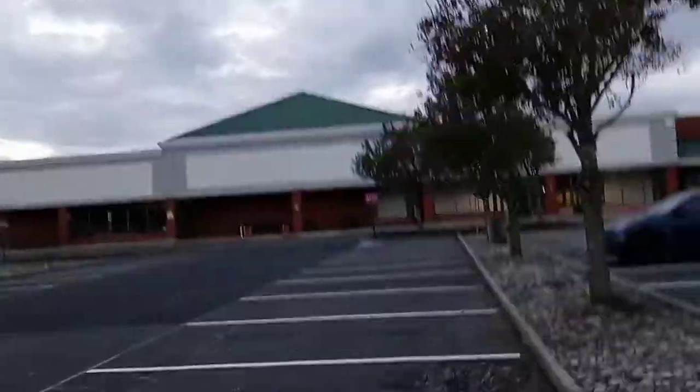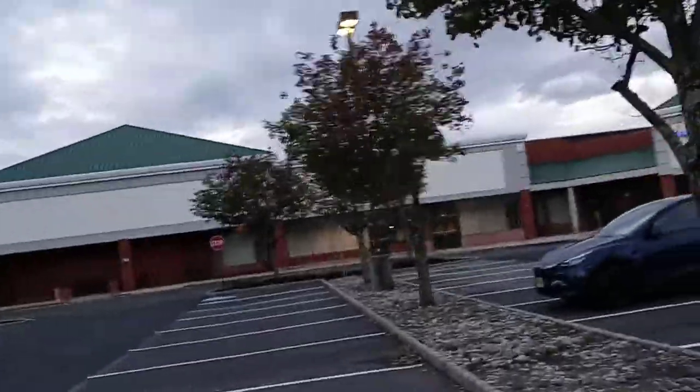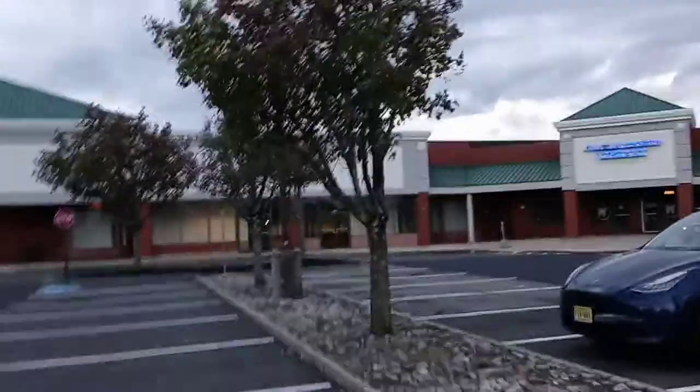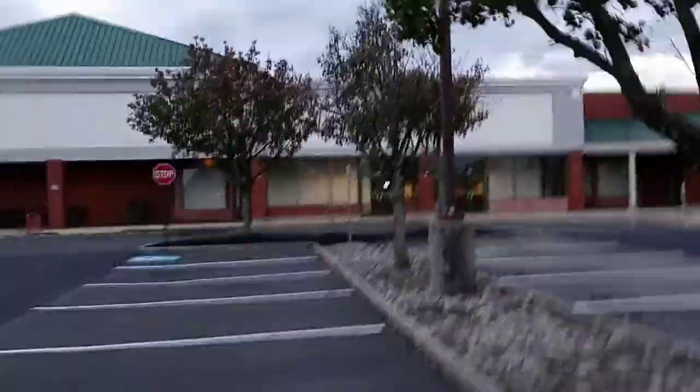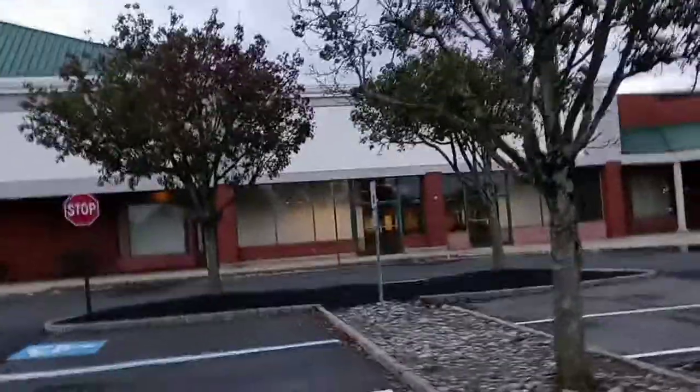Now, I don't know how long this has been closed. It's been probably quite some time. And I don't know if it's been subdivided since, so I don't know what we're gonna see. But I thought we'd take a look anyway. It sure doesn't look like an Acme. Let's see what it could be.